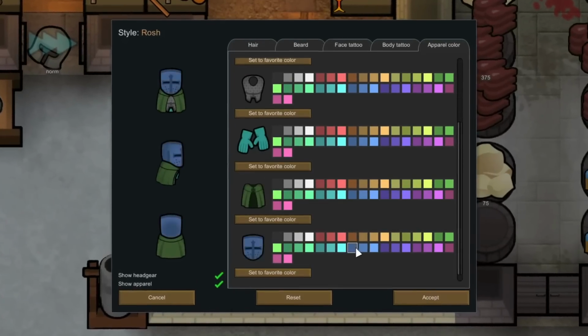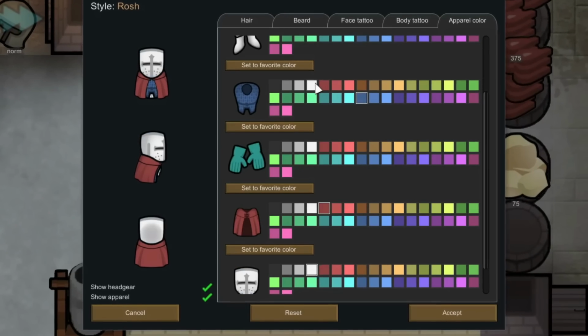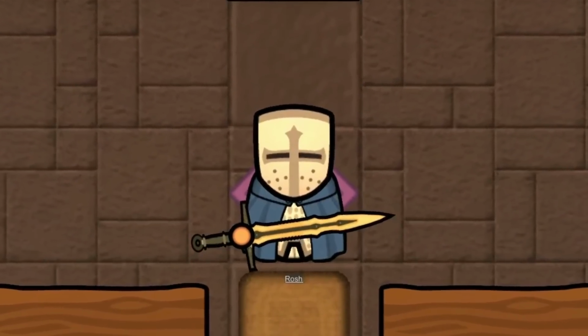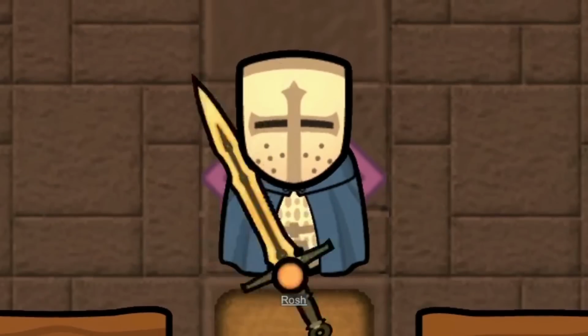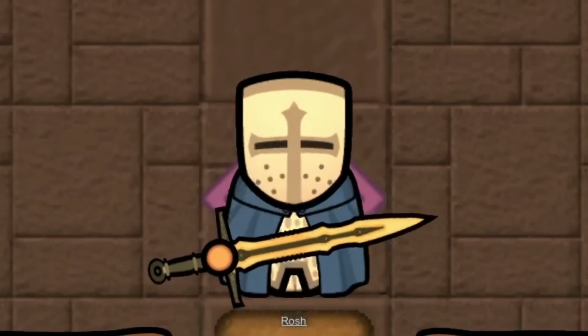Speaking of fitting attire and whatnot, I have also decided to go ahead and dye his armor and cloak and everything else that he has on to give him a more fitting appearance. And I will say I was pretty pleased with the outcome, all except for the cloak, which later on in the video you may notice is a little bit darker or not. I don't know if I'll get around to it, but I may.